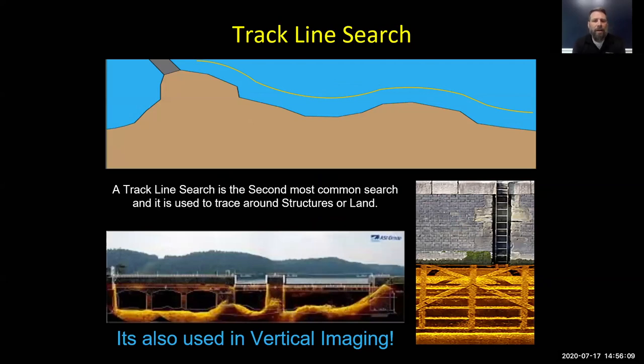Another thing you're going to be using your track line search for is what's called vertical imaging. Vertical imaging is when you're looking at the seawall itself, or you're looking underneath a finger pier or a wharf, because your body could have sunk and then refloated and is now underneath a dock, a pier, a wharf. Whatever object is there.